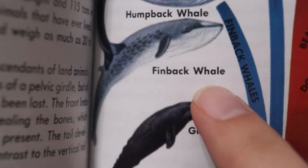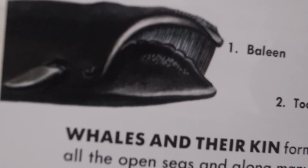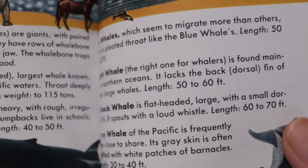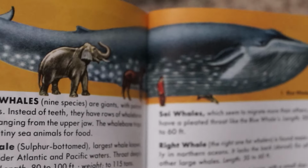We got the gray whale on the side. We've got the finback whale, humpback whale, blue whale. What is it, the blue whale that's the largest whale? Or the largest mammal in the world? It's one of the whales. I want to say it's the blue one. Oh, okay, here we go. There's the difference between toothed and baleen. They have teeth and they don't. It's kind of obvious. Oh, wow. Yeah, so it looks like it is the blue whale that's the biggest. Blue whale compared to an elephant. Horse, a person compared to a blue whale. Wow, okay.